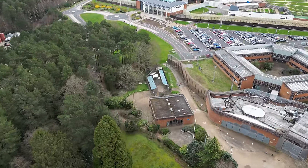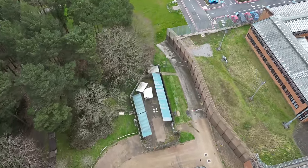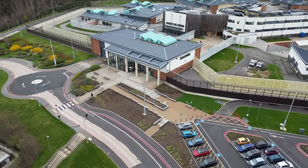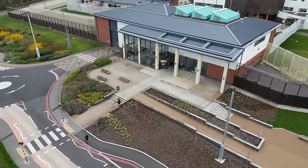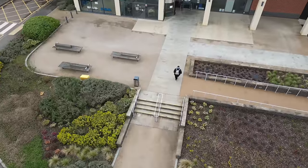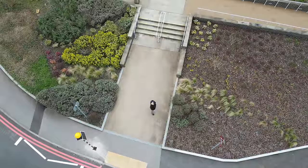Are they solar panels there? What are they? No. Or are they? Oh, I think they are. Yes. They are indeed. Don't mind me, mate. I'm just flying over the hospital.